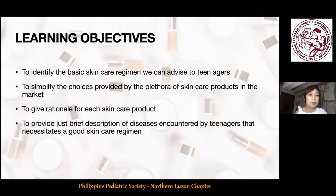Okay, so basically the learning objectives today are to identify the basic skincare regimen we can advise to teenagers, to simplify the choices because there's a lot of skin products out there, and to give a rationale for each skincare product. And since Dr. Tet and Dr. Matias actually described a lot of the diseases already, I'm just going to give a very, very brief description of diseases encountered by teenagers that necessitate a basic skincare regimen.